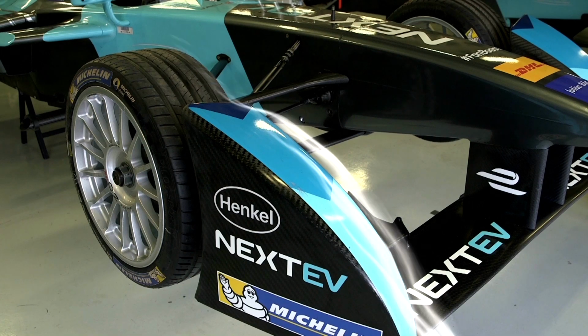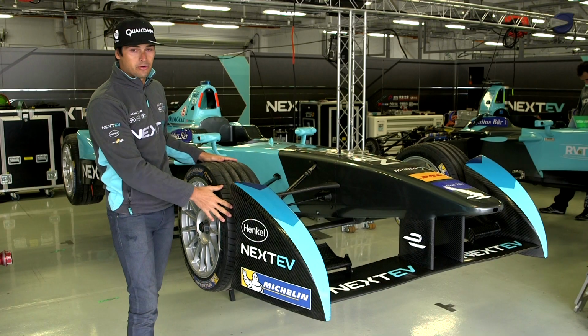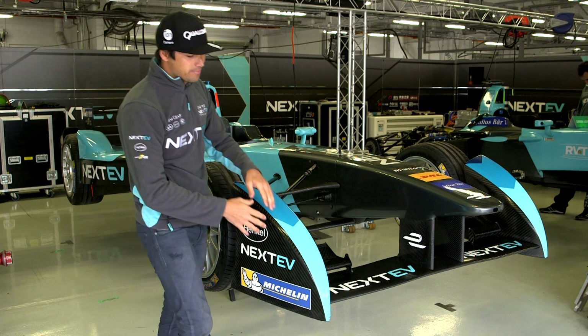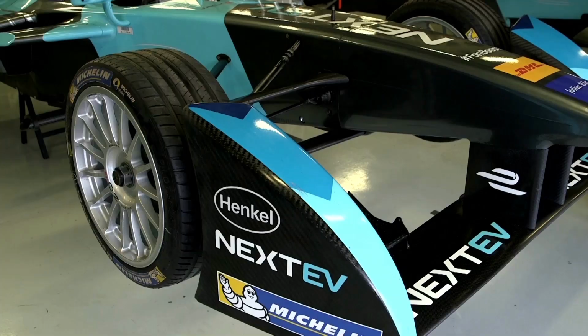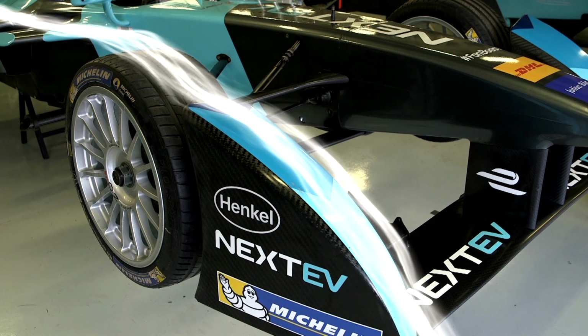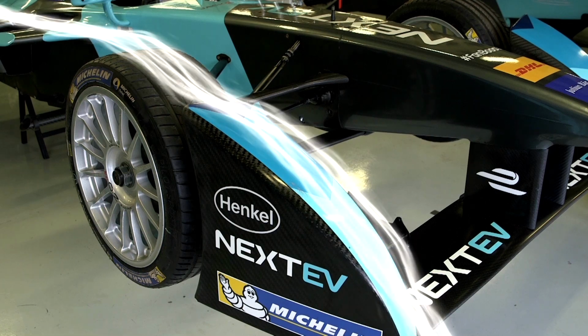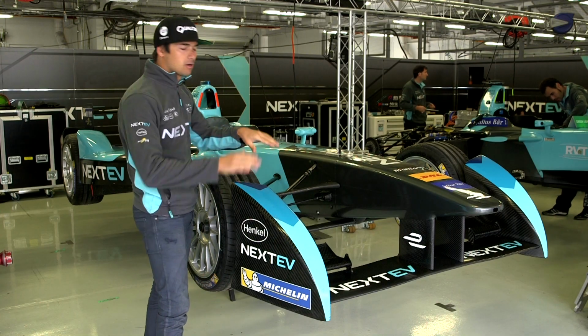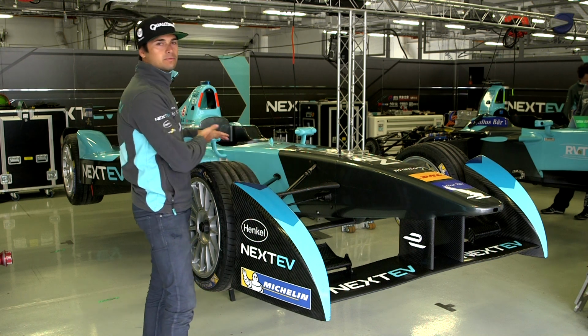Now let's talk a little bit about this part over here. The reason why it has this format, right in front of the tire, is to make the air flow as best as we can around the car. So instead of the air hitting the tire straight like that, the air can flow smoother, creating a little bit less turbulence and a little bit less drag. If you look at the car, every edge of the car is round and shaped for the air to be as smooth as possible around it.